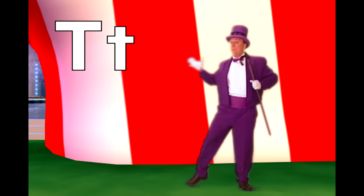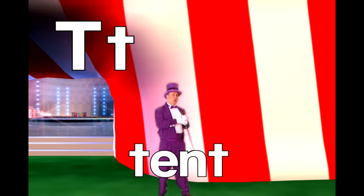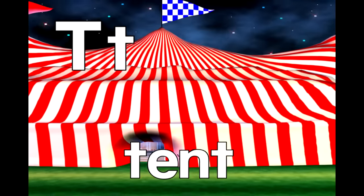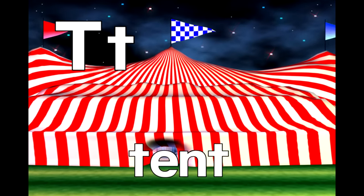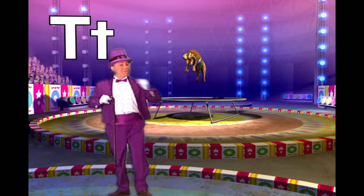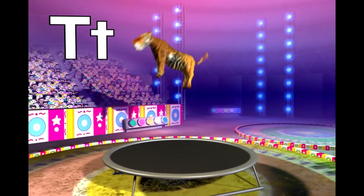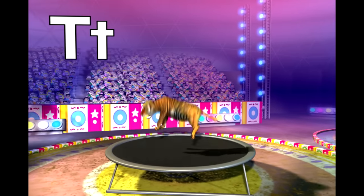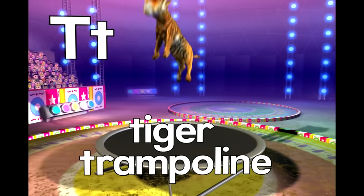Terrific! Back into the tent we go to see some more of the circus show. Tent starts with the letter T. What other T words can we see? Tigers on the trampoline, having fun just bouncing. Tiger and trampoline start with T.